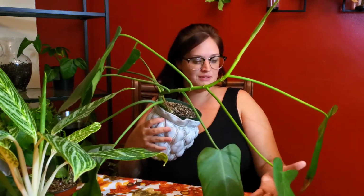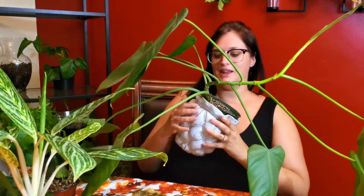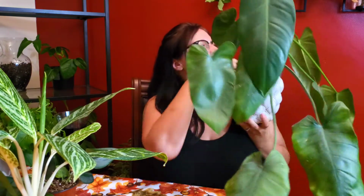There are a couple leaves that have this kind of brown damage. That is from being too close to a light bulb. That's all that is. But again, he sits high up on a shelf in my bathroom, and I've had him for a long time. As you can see, I probably need to put him on a stick or something.